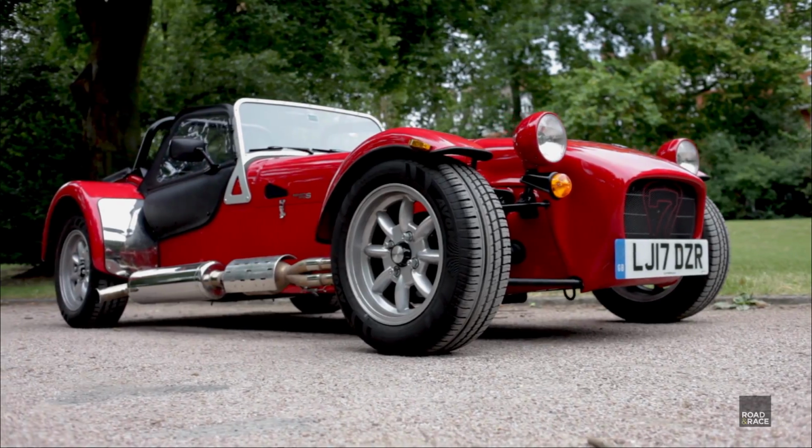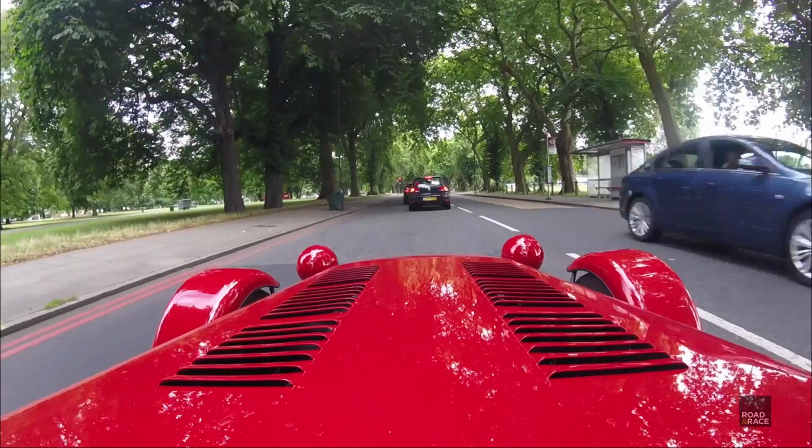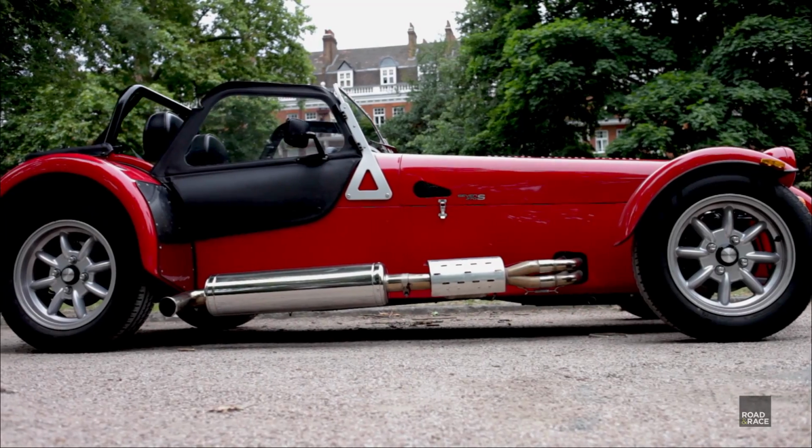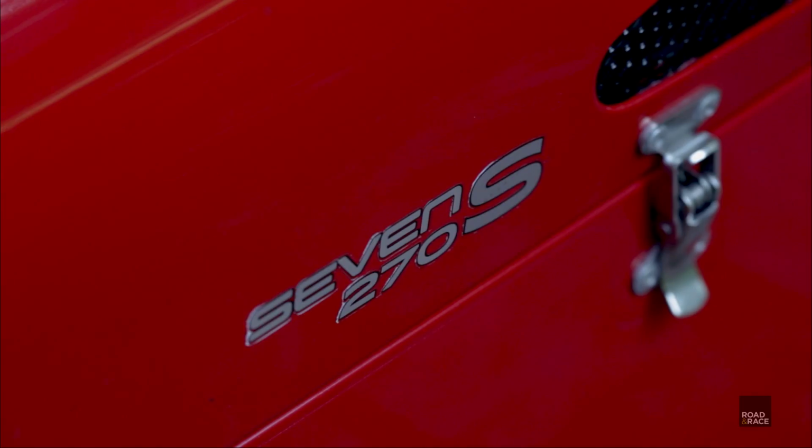I'd always heard that a Caterham was excellent on the track, but not so good as an everyday road car. So, this time on Road and Race, I drive the 270S.